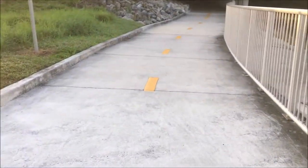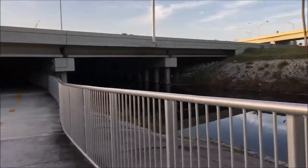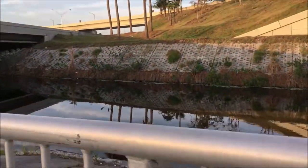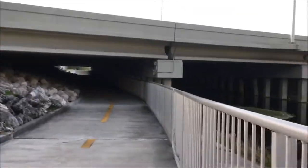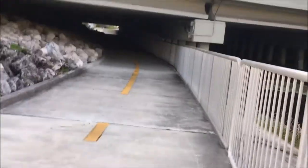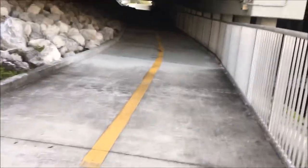The Boca Rio Trail. It's on my morning walk here. Over here is like the river. It's actually a canal, but they call it a river, you know. And that's I-95 right there, so it's really kind of noisy, but this is the cool walking under I-95.